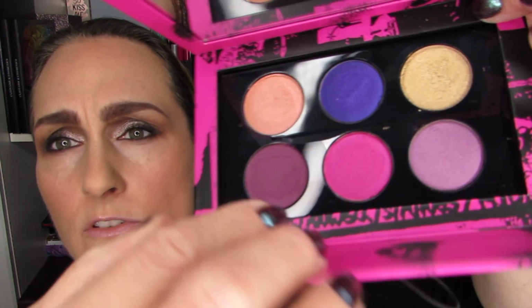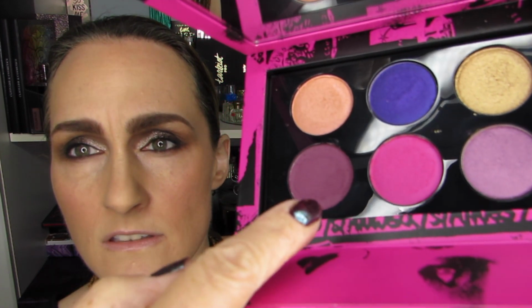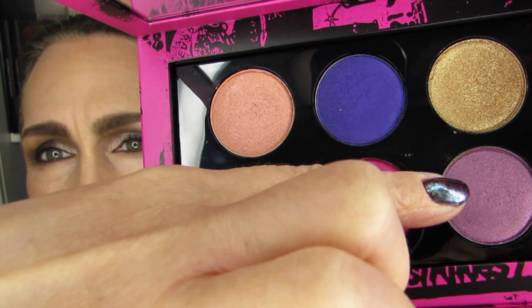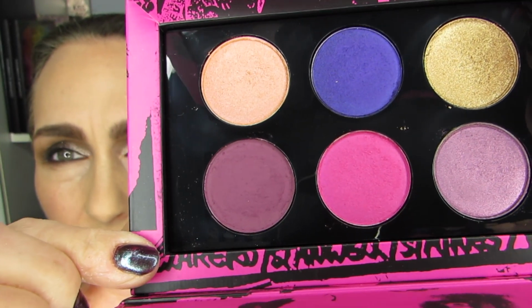Speaking of edgy, this one has edgy packaging. But there are 3 shadows in here that really make me think of creating a softer look. And it's a Pat McGrath palette. And it's these 3 shadows. So these 2 down here on the edges, and this one. Do you see how these two would create a nice spring look?